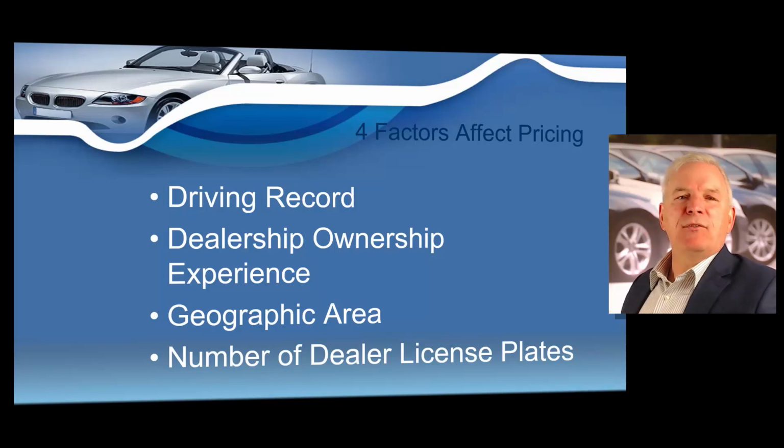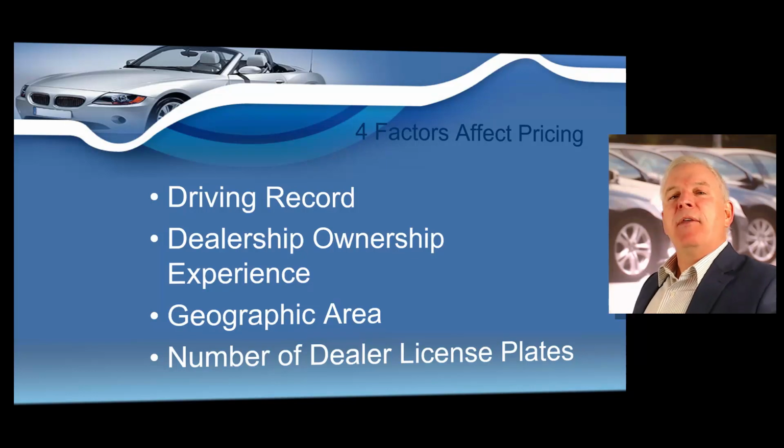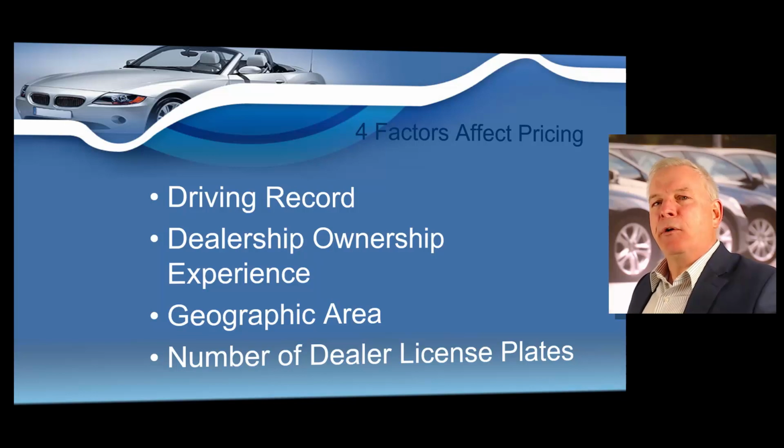One of the final factors is the number of dealer license plates that you possess. Your dealer insurance agent will always want to know the number of dealer license plates that you have every year. And the BMV does limit the number of dealer plates that you have depending on the previous year's sales. And I will explain that a little further later on in the course when we cover dealer license plates. But the BMV will allow you to apply for fewer dealer plates than what you actually qualify for. And this could dramatically lower your insurance rates.